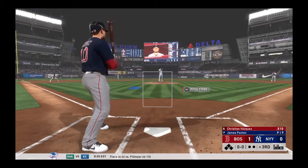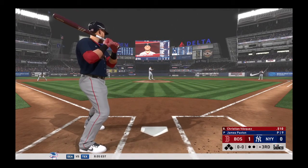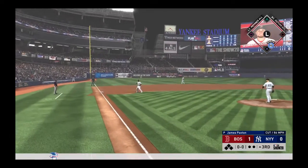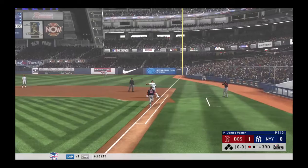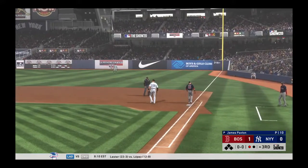At the plate, Christian Vasquez comes in after a day of rest yesterday, so we'll see if it did him any good. This one's down to third. Andahar brings it in. Throw to first in time, and the leadoff man is gone to start the third.